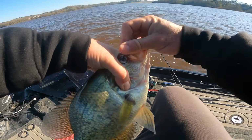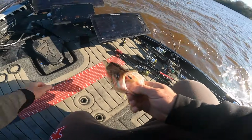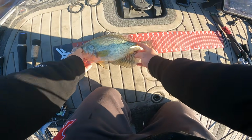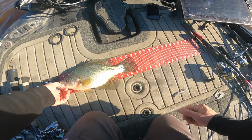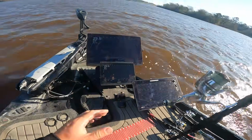Little 2.7 Divine swim bait. Look how thick and meaty that boy is. 15.5. Doesn't even compare to that first one I caught. Giant. Let's see if we can get on with that group.